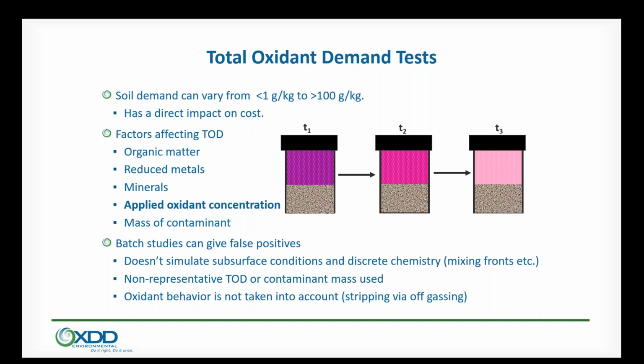The big thing here is that some bench studies can give false positives. So we try to simulate subsurface conditions. If you're not simulating subsurface conditions, then you may have an issue when you go to full scale. If you use non-representative TOD, total oxidant demand, or contaminant mass, again, a lot of these are done on soils.